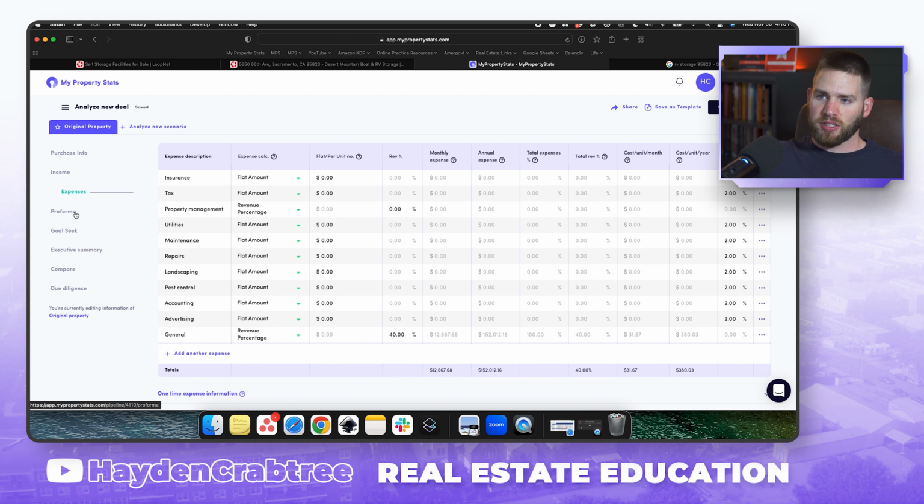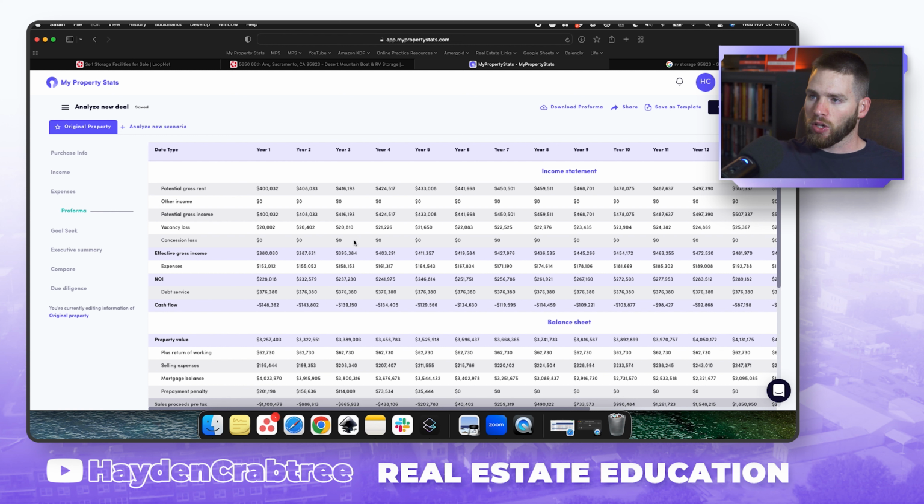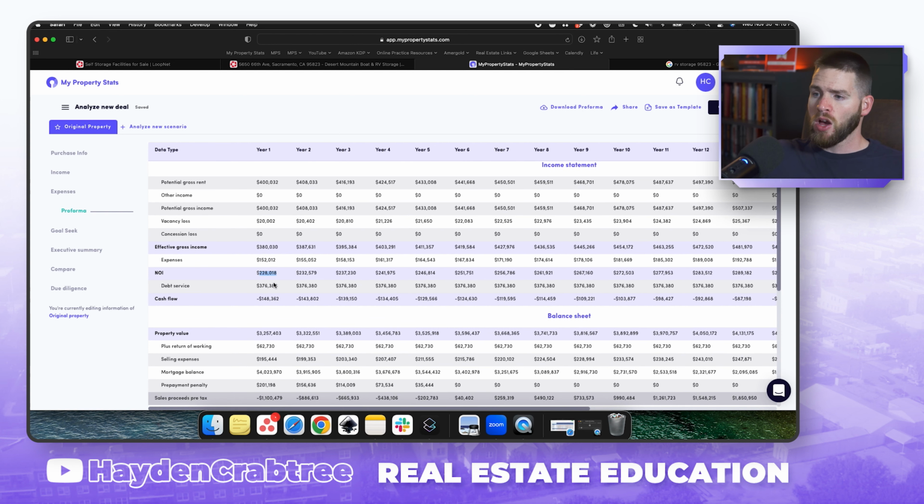So with 40% expenses, I'm just going to hit the pro forma button. We're going to come over here and see how good of a deal this is. And again, I'm just going to read through here. We've got $400,000 of income, $152,000 of expenses. That gives us a $228,000 NOI on a 7% cap rate. That makes our property value 3.257.